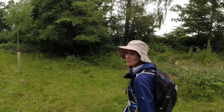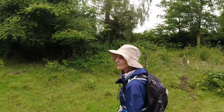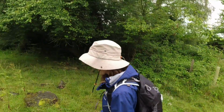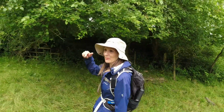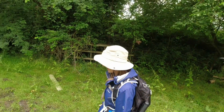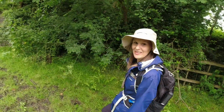Right, so this line was opened in 1866, the same as the last line that we did. And believe it or not, it was actually opened by the Wivenhoe to Brightlingsea Railway Company, very aptly named. But it was then taken over by the Great Eastern Railway, like a lot of them were. But we are right at, well, as far as we can get from the branch, obviously without going on to Network Rail land, which of course we're not going to do. But we've actually found a little bit of a hidden feature that we didn't expect to find down here. So we're going to show you that now.